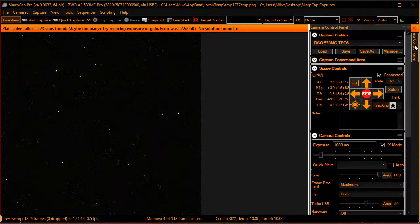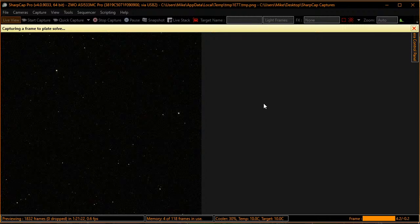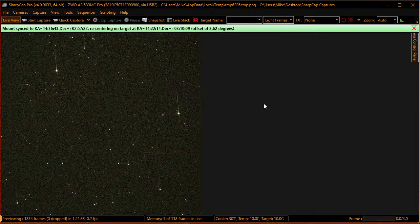Okay, even though it says to reduce the number of stars, typically it wants to have more stars. So, typically it wants more exposure, so I'm going to give it more. Yeah, boom. Off by 4 degrees.